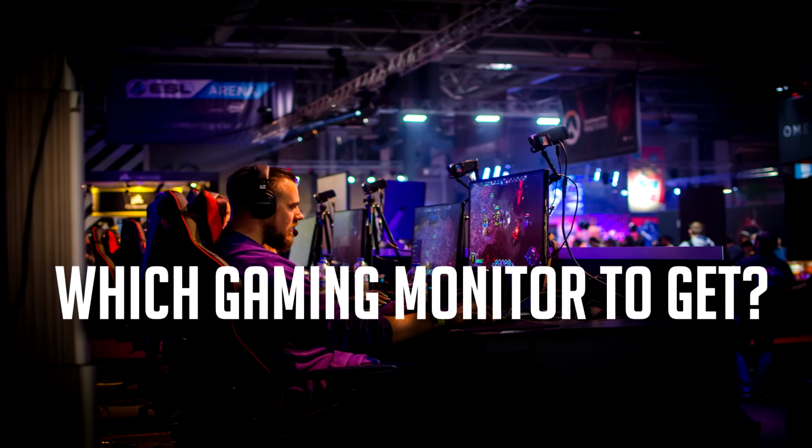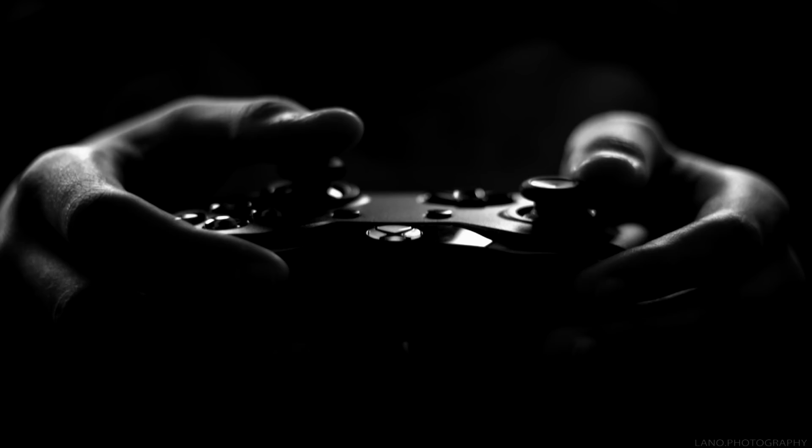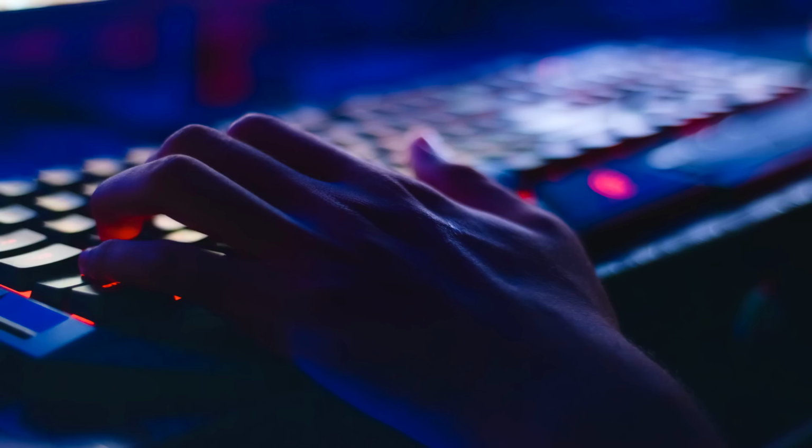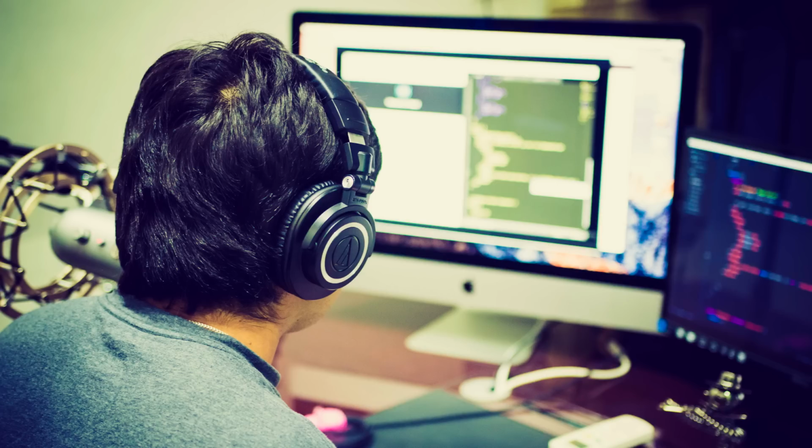Not only are we going to need to talk about HDR, we're also going to be talking about FreeSync. We're also going to be talking about which monitor works better for the Xbox One, which one works better for the PC, which one works better for the PS4, and at the end of the video, I will let you guys know which monitor I prefer that will work perfectly well with any sort of system that we have, whether it's a PC, Xbox, or PlayStation 4.